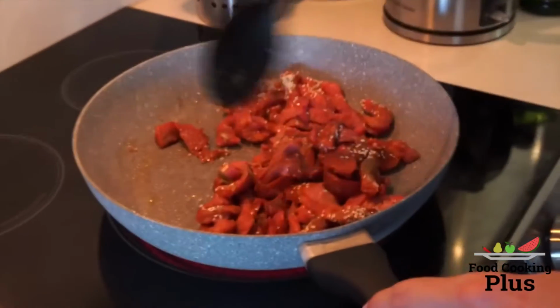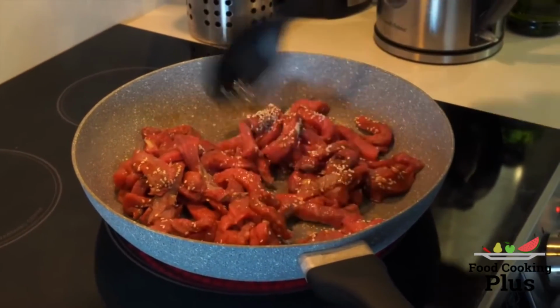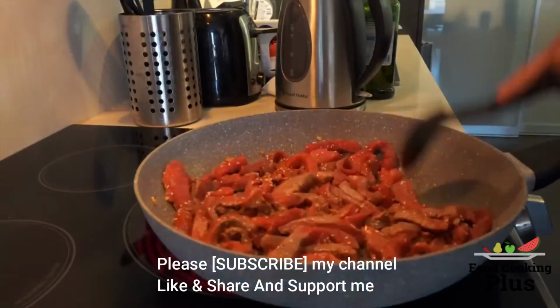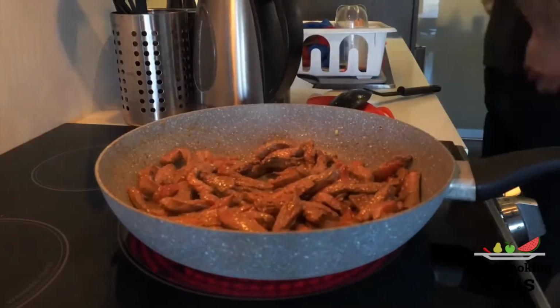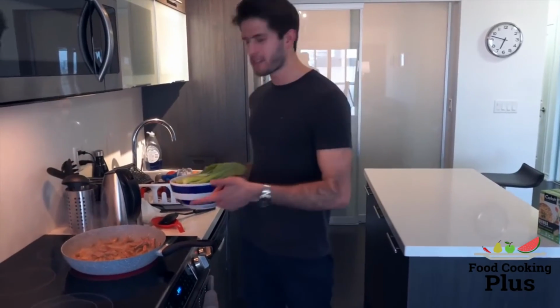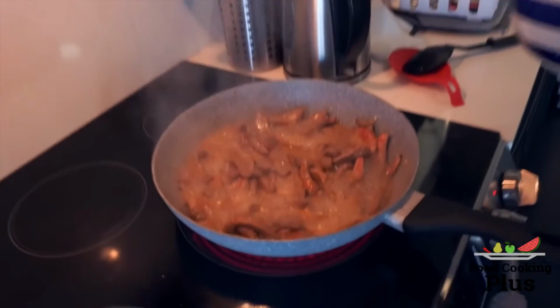Here's the meat. We're going to make sure that it's covered in a decent amount of oil, and as it heats up here, it's going to start to cook quite nicely. And now we can do a time lapse of that. So now if you guys take a look, you can see that the meat is at least 70% cooked, something like that. So it's almost there.